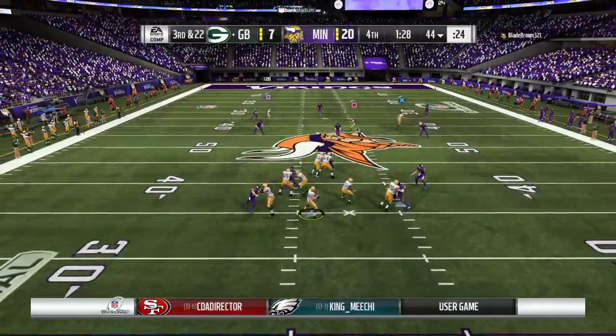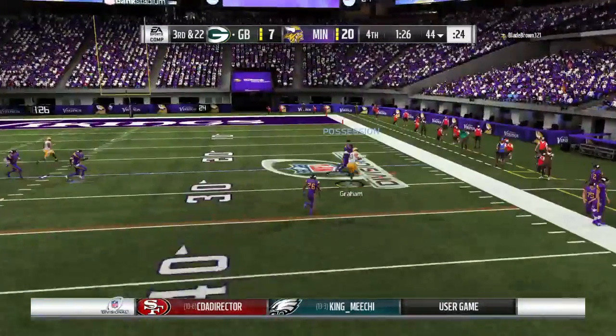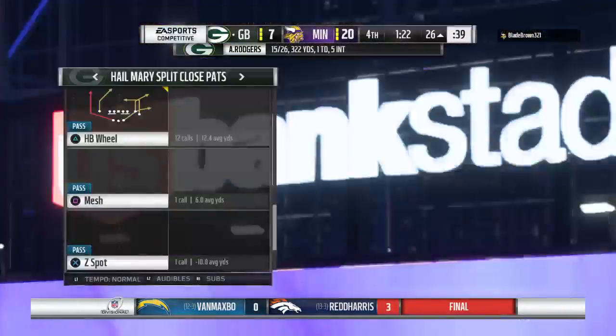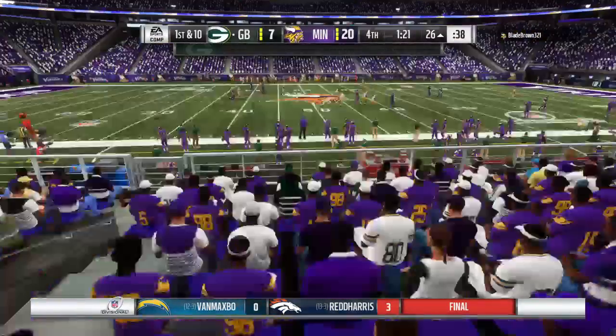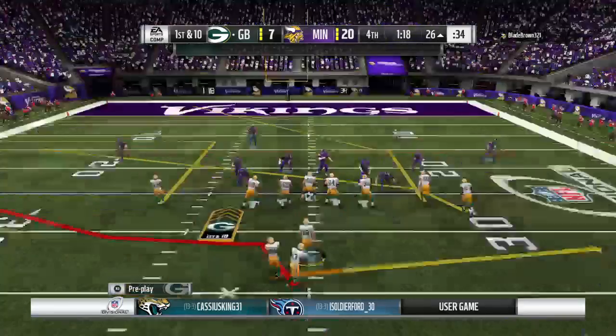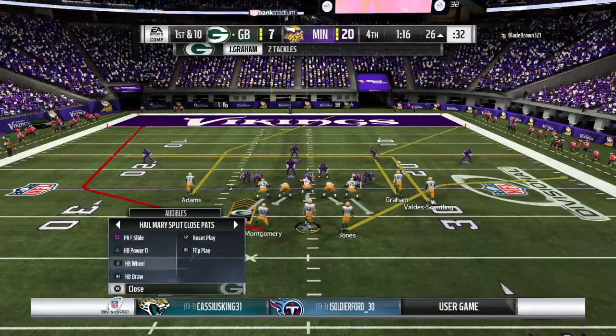Working from the gun, Rodgers. And he finds Jimmy Graham. A big gain of 31 on 3rd down. And at this stage, down in the second half, looks like they just wanted to find a way to get it in the hands of their playmaker, and they did.